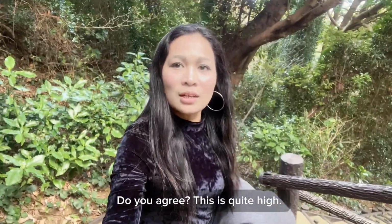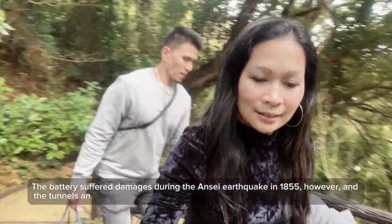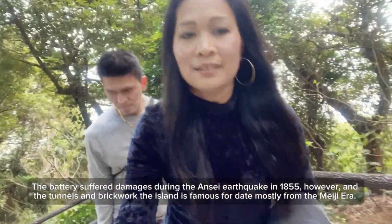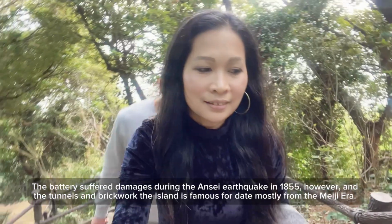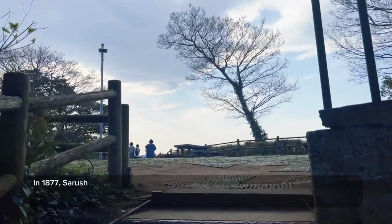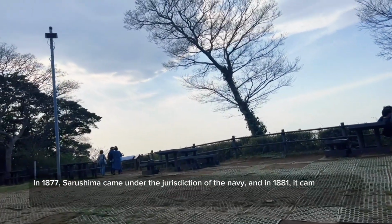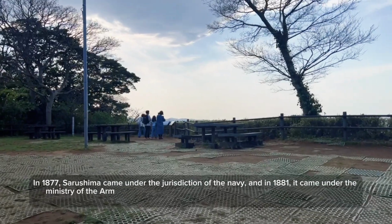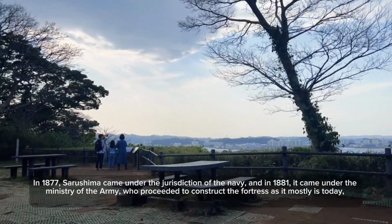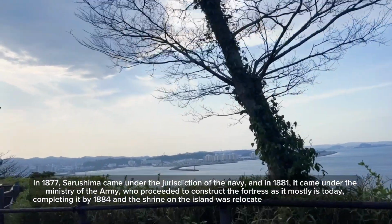No, taas-taas gud siya. The battery suffered damages during the Ansei earthquake in 1855, however, and the tunnels and brickwork the island is famous for date mostly from the Meiji era. In 1877, Sarushima came under the jurisdiction of the Navy, and in 1881, it came under the Ministry of the Army, who proceeded to construct the fortress as it mostly is today, completing it by 1884.